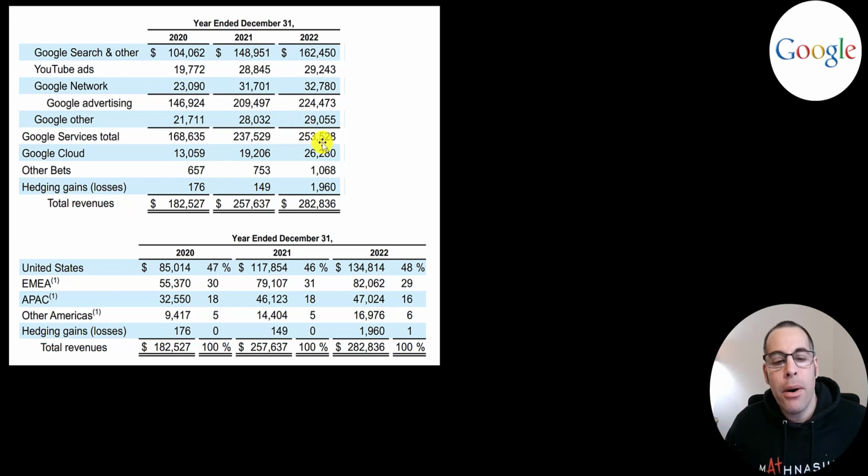They have a pretty big market share in cloud computing. They generate 26 billion from that. A little less than half their revenue is in the US, 130 billion. Europe, Middle East, and Africa, that's 80 billion, 29% of their revenue. Asia Pacific is 47 billion, that's 16% of their revenue. Their revenue percent in America is the highest at 48% when compared to 2020 and 2021. For EMEA and APAC, it's lowest in 2022.